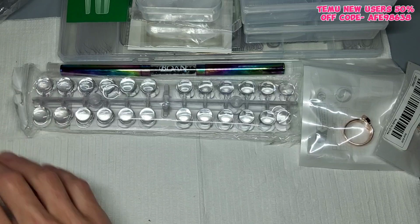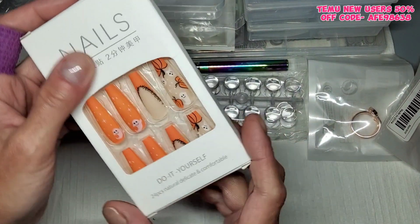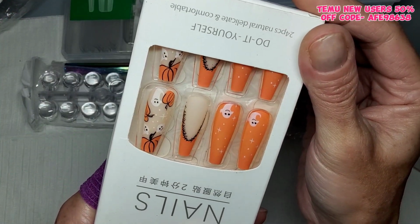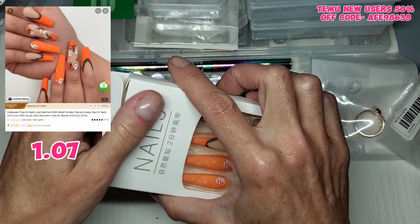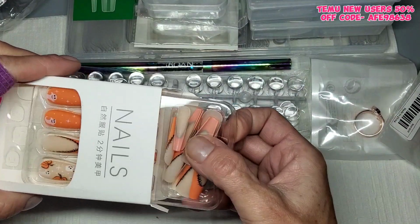Right, lastly for Temu, just one more item. Told you it was only a little one today. I thought I'd try some of their press-ons. Guys, how cute do these look? These are adorable. And the price of them, I mean, I don't know how they do it. I really don't. So let's see what you get.